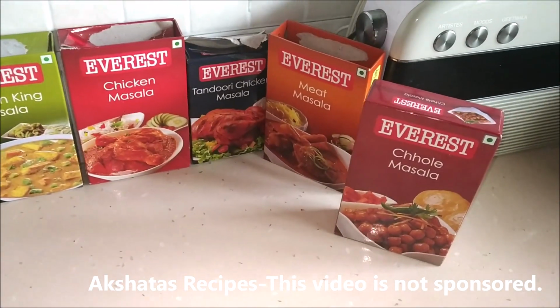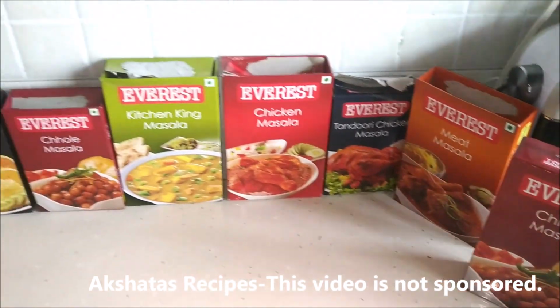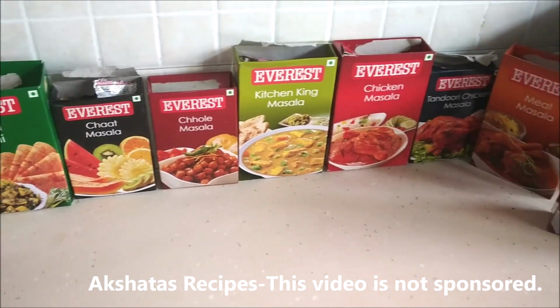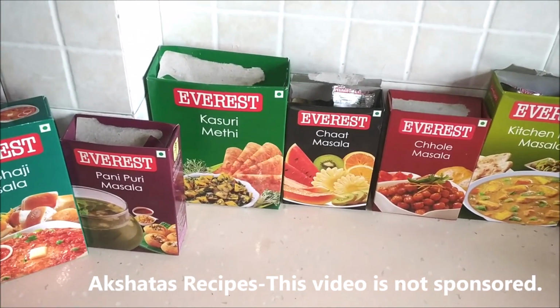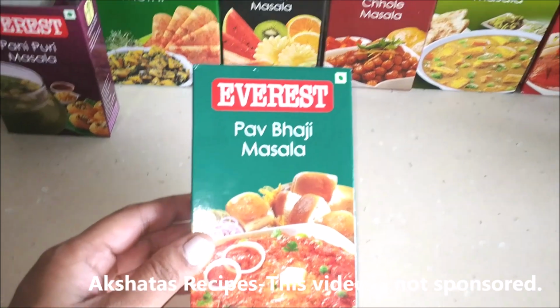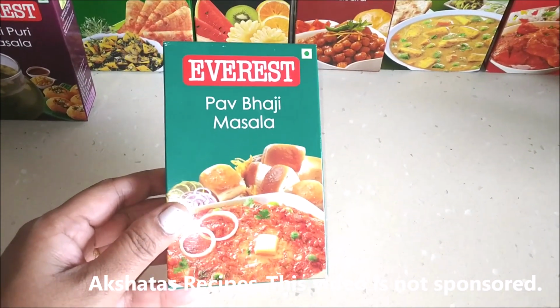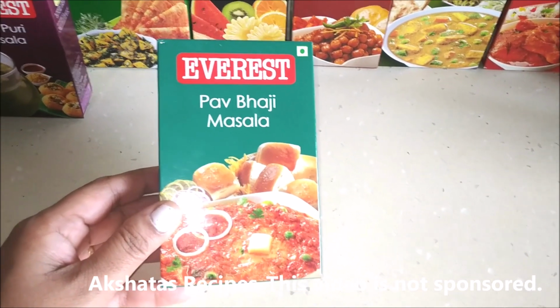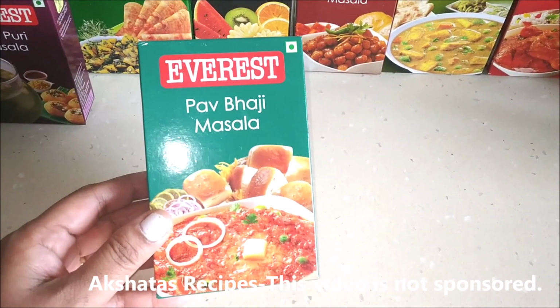So these are all the powder masalas that I generally have in my refrigerator. Let me just take you through. Some might not be there at the moment, but these are generally the ones I use. Pav Bhaji Masala definitely is a big hit, because when there's nothing else to cook, I can make pav bhaji or masala pav, or you just add a little bit of Pav Bhaji Masala to certain recipes and they really turn out good.